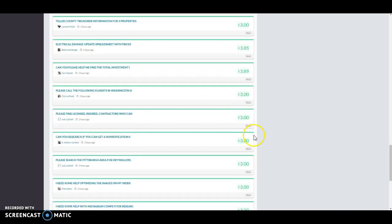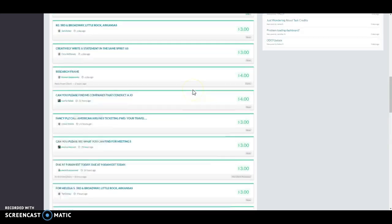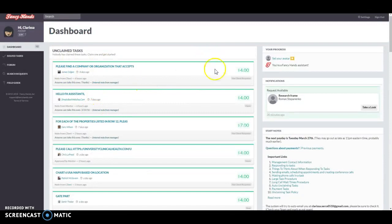But as people claim them, and maybe they don't do anything with it, because unfortunately a lot of people claim very quickly a task that they think they can complete, and then they just sit on it. Then it expires, because you're timed on how long you have to complete a task. It goes back into the queue, and someone else can claim it. But every time that happens, the payout amount goes up. So sometimes really difficult ones are more time-consuming tasks where you have to sit and do research and things like that.